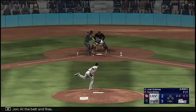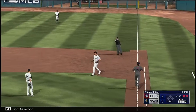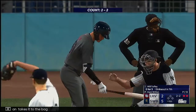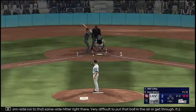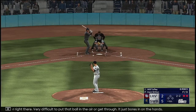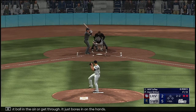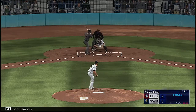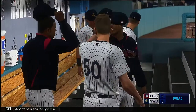At the belt and fires. And a ground ball to first. Guzman takes it to the bag, and they're down to their last out. Good arm side run to that same side hitter right there. Very difficult to put that ball in the air or get through it. Just bores in on the hands. The 2-2. Got him. And that is the ball game.